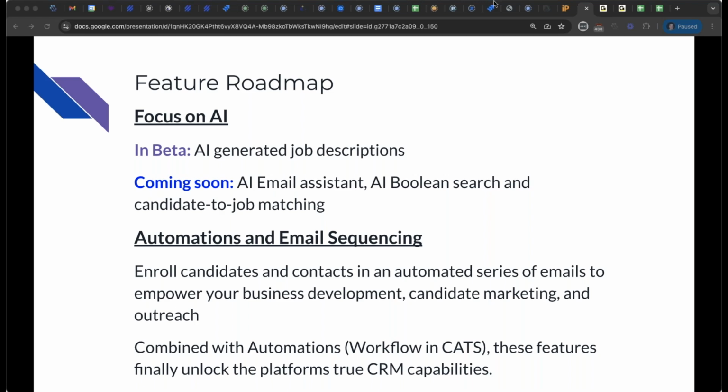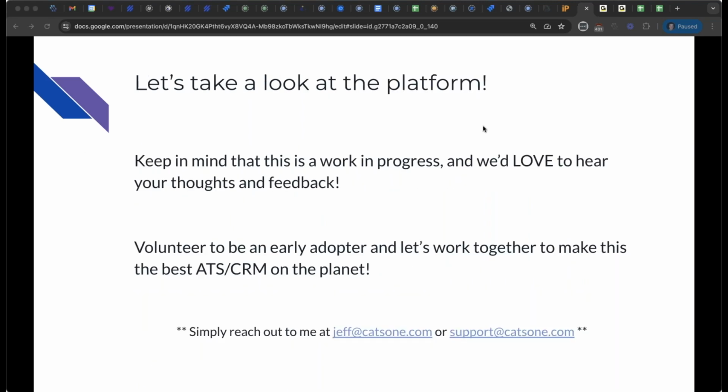For those of you familiar with the workflow in CATS, that is now known as automations in Top Echelon. The ability to send a templated email or a templated text message when you change a candidate's status. That's what automations do, and that's what the workflow does in CATS. We want to expand on that with email sequences. So more on that to come later, but I just wanted to give you a little preview of the feature roadmap that we're working on. Let's take a look at the platform.